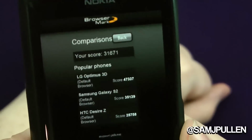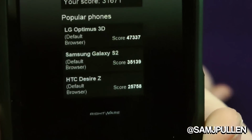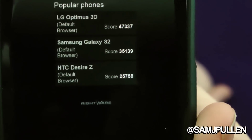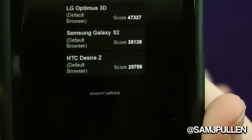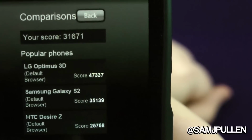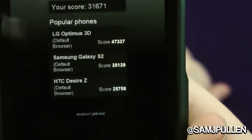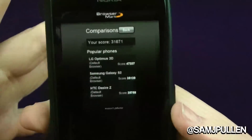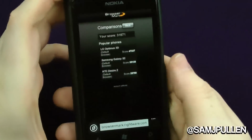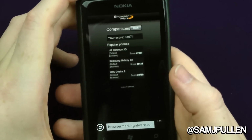But then we'll show you some of the other phones out there. Again, they're all running stock, and these are basically what they run like as standard. You can see the Galaxy S2 is about 35, HTC Desire S about 25, is it? Yeah, and the LG Optimus 3D about 47,000. So it's almost in the Galaxy S2 range as a stock ROM.